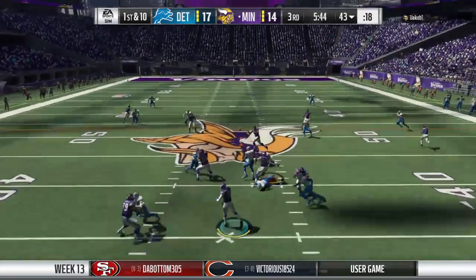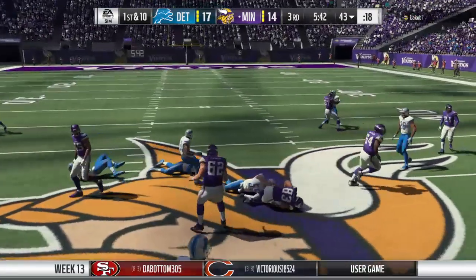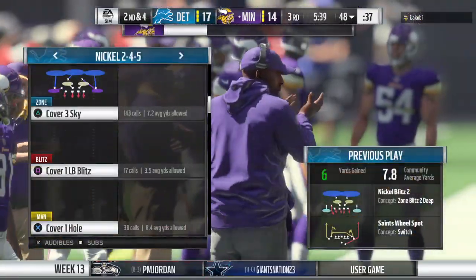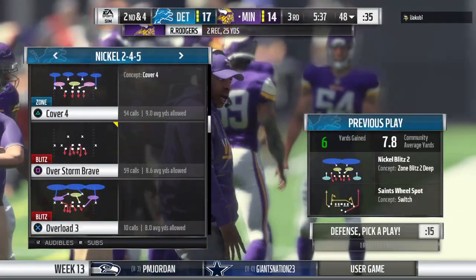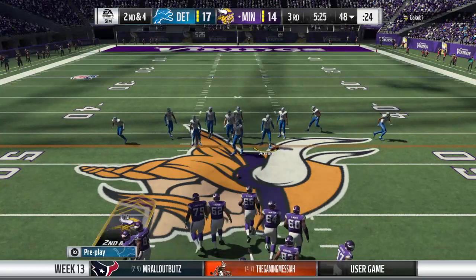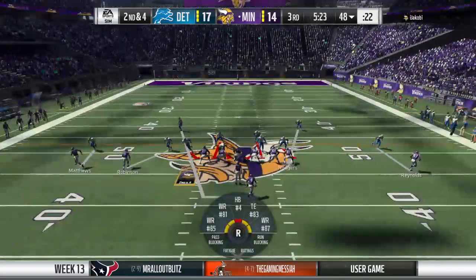Out of the gun, Bridgewater. Over the middle, Rodgers has it. A gain of 6 there on 1st. When you execute a drag or a crossing route really well and give them a chance to let it develop a little bit, you can gain some significant yardage hitting your tight end on that one.